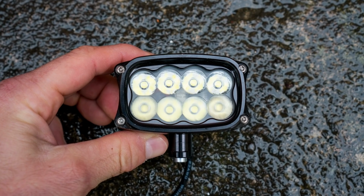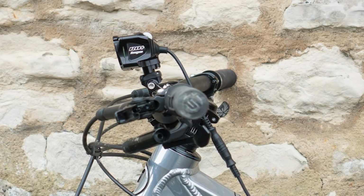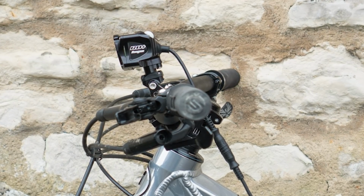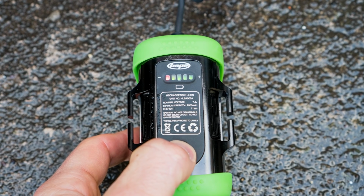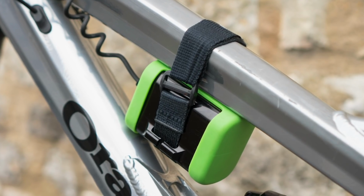The light has 6 modes, 3 of which are accessed with a single push, the other 3 with a longer push of the single button. The battery pack has a traffic light style battery indicator, but this is tricky to read when you're on the move or when the battery pack is mounted to your bike.